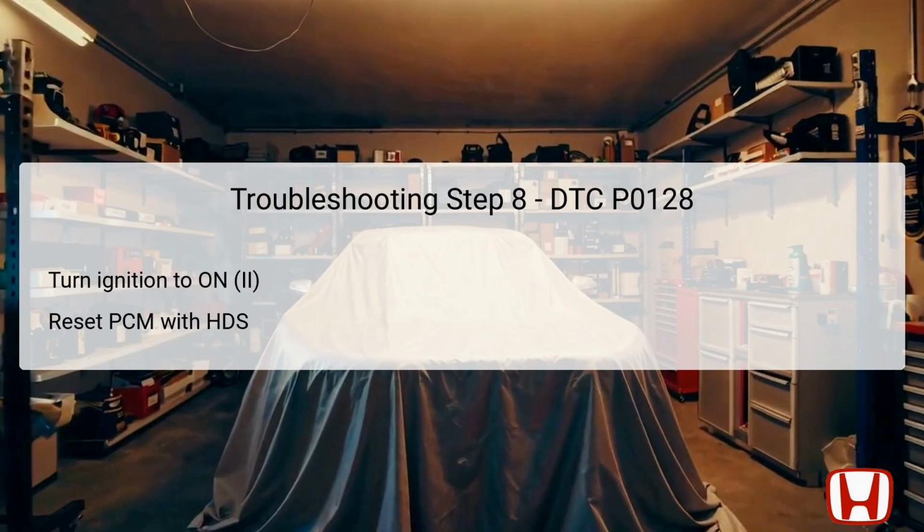In this step, you'll need to turn the ignition switch back to the on position to prepare for resetting the Powertrain Control Module, PCM. The PCM is a vital component of the vehicle that controls various engine functions based on numerous sensor readings. Resetting the PCM clears any stored fault codes and information, essentially giving you a clean slate to work from. This is performed using the Honda Diagnostic System, HDS, which facilitates communication with the PCM. This step is crucial for accurately diagnosing any remaining issues after previous checks have been completed. Once reset, the vehicle will need further assessment to confirm the cooling system's functionality.